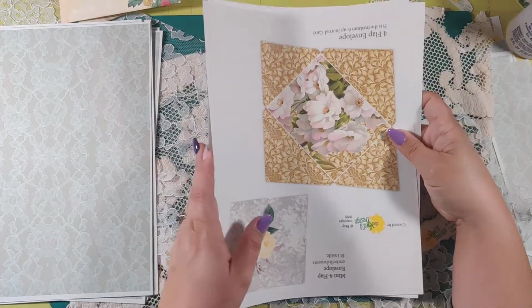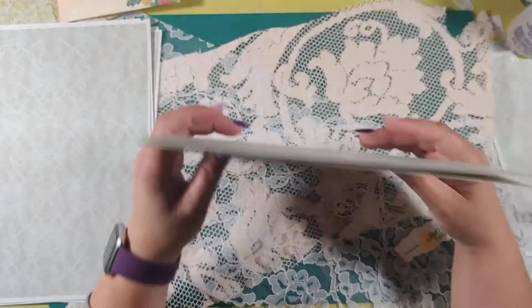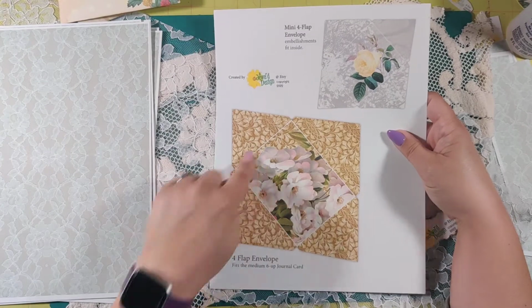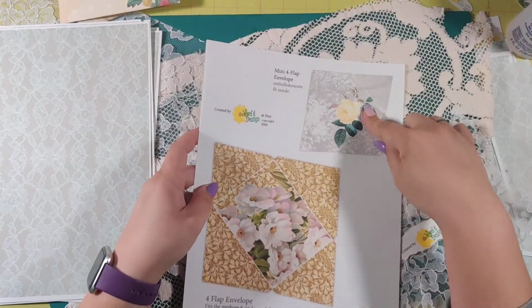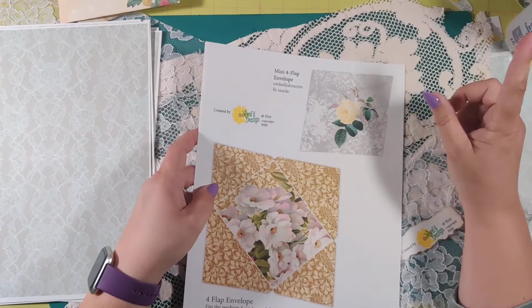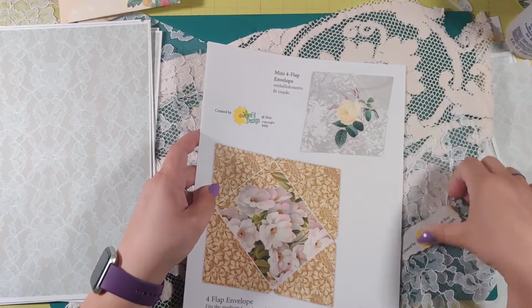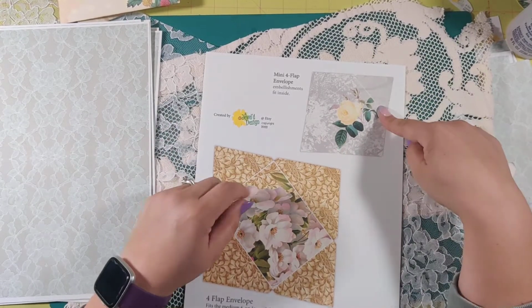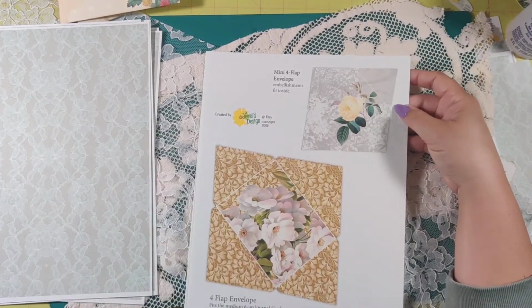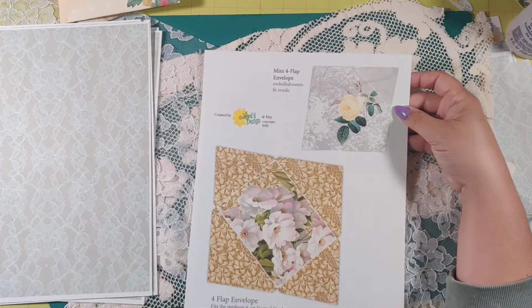Now, like you have the large 4-flap, we also have the medium one that definitely fits my 6-up journal cards, and then I have a mini, which I did in the Blue Victorian or the Touch of Romance, and these are great just to put little pieces of ephemera in, or as a stackable, it's a great extra layer to flip out and open accordingly. So you get, of course, 3 of both of these again also.